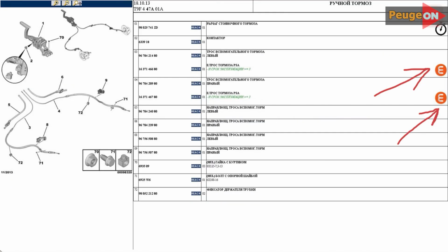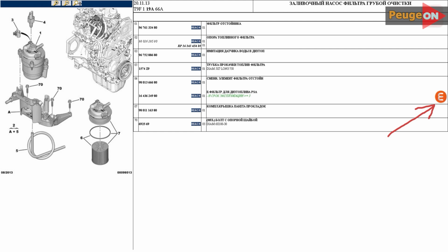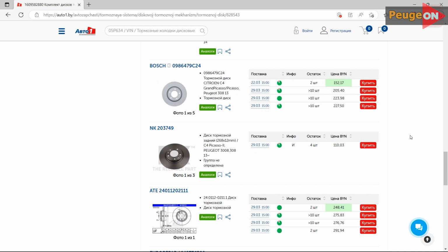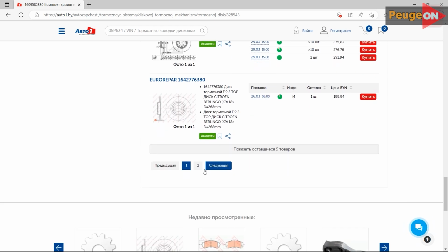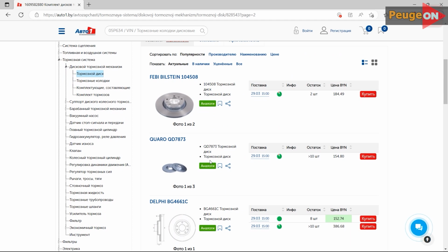It just seems to me that the manufacturer himself, I'm talking about Peugeot now, will indicate some nonsense with original parts via a comma. I want to believe that the quality of this very Euro Repar is worthy. Those who have experience using it, or if someone has encountered it, feel free to comment. So, summing up rear brake discs, prices range from $30 for LPR to $150 for Ferodo. The range is quite extensive.